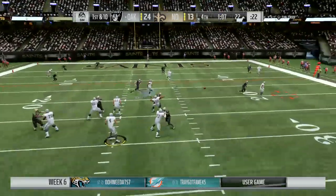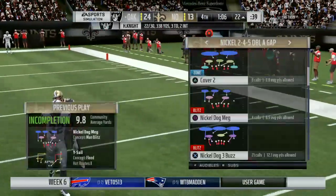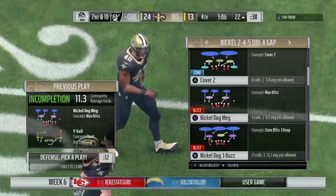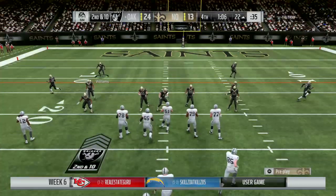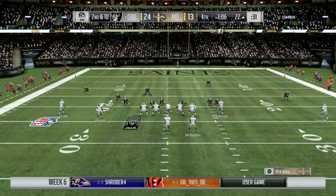Throwing on 1st down. Knight. And incomplete. Didn't have a receiver open downfield, as it turned out. Couldn't even find his outlet man because of the coverage. It was way too tight. Unable to find anyone open. So after the incompletion, 2nd and 10 from the 22.